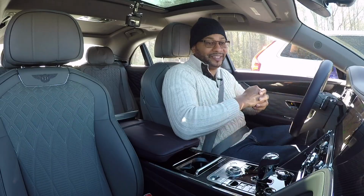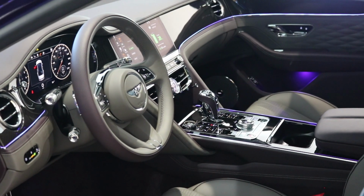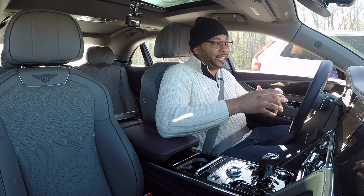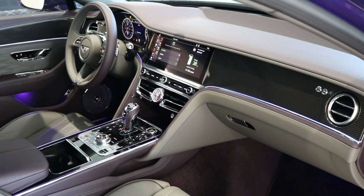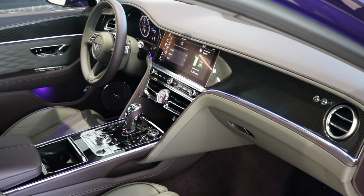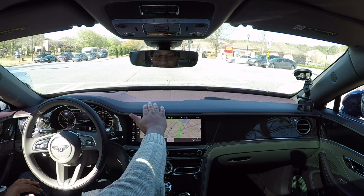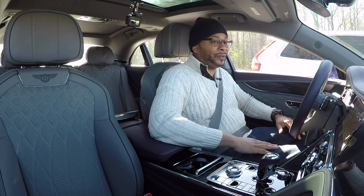So let's talk about the interior a little bit. We have this interesting spec. This is a press vehicle, and a lot of press vehicles these days that I get often have really interesting specifications inside and out that people typically won't spec a vehicle in. So this has the porpoise and damson interior. It's really interesting. It's almost like a green leather when the sun hits it just right. And then of course you have the purple as well. So nice smooth purple leather on top of the dash, carbon fiber accents throughout.